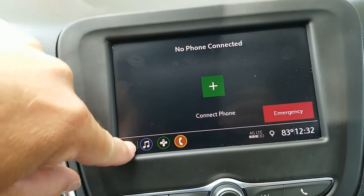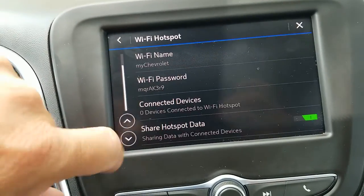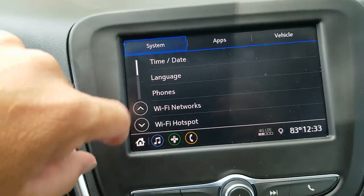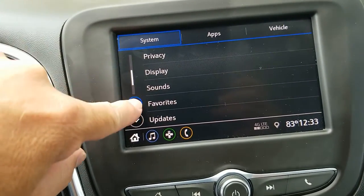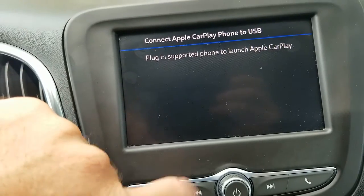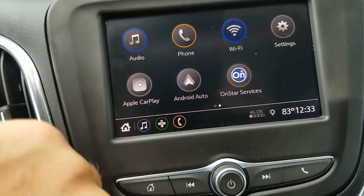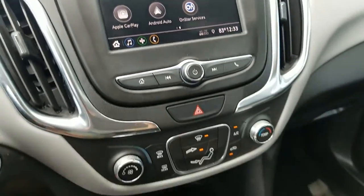That's for the Bluetooth for the phone calls. Click there, that's the Wi-Fi. You can set up the Wi-Fi there. Really nice. We're looking at the settings. That's where you can set the language. A couple other settings there. Very nice. Apple CarPlay. You can plug it in and then you get all the information off your phone. Android Auto. Takes everything off your phone also. Very nice. OnStar. Beautiful. So we'll leave it on that home page for now.